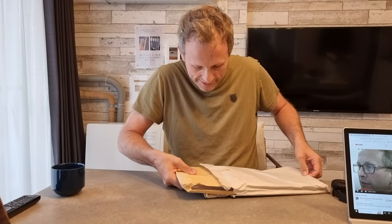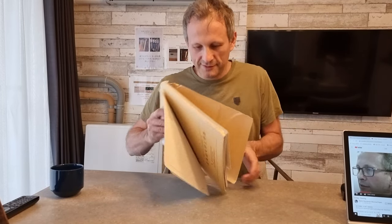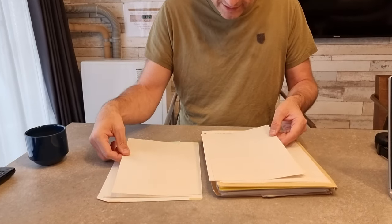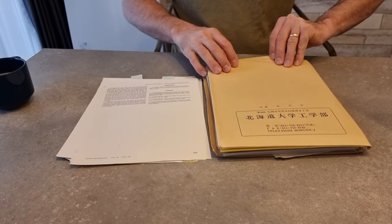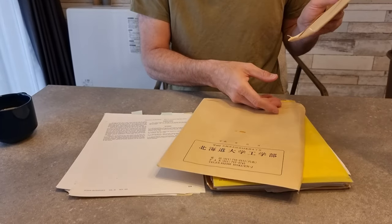So here we go. What have we got in here? Okay, we have a large package of items. I'm going to have to put my eyes on here. Excuse me. What do we have? Okay, so these look like some original documents about the book, and some pages here, some original print versions, sample print versions. I have no idea what is in here, so I have to be very careful.